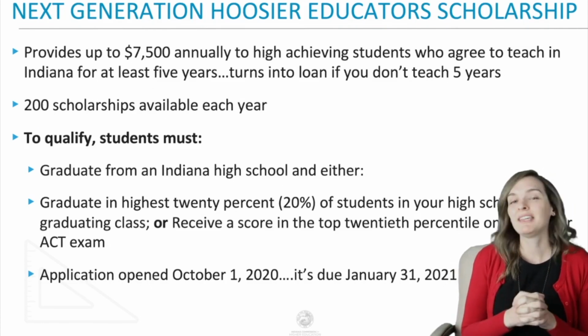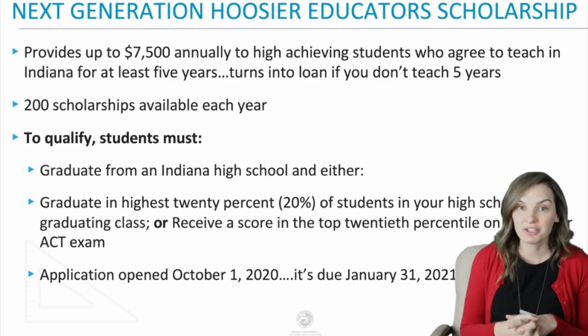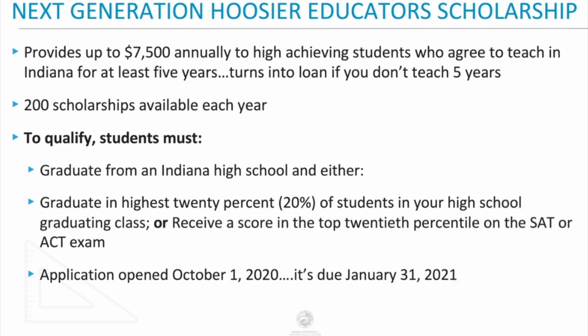All right, the other teaching scholarship I wanted to touch on is our Next Generation Hoosier Educator Scholarship. This one's really competitive, and this one is actually our only program that transitions into a loan if you don't meet the requirements at the end. So we would reward you if you apply, you get chosen. We pick 200 students per year, starting with high school seniors can apply all the way through college.